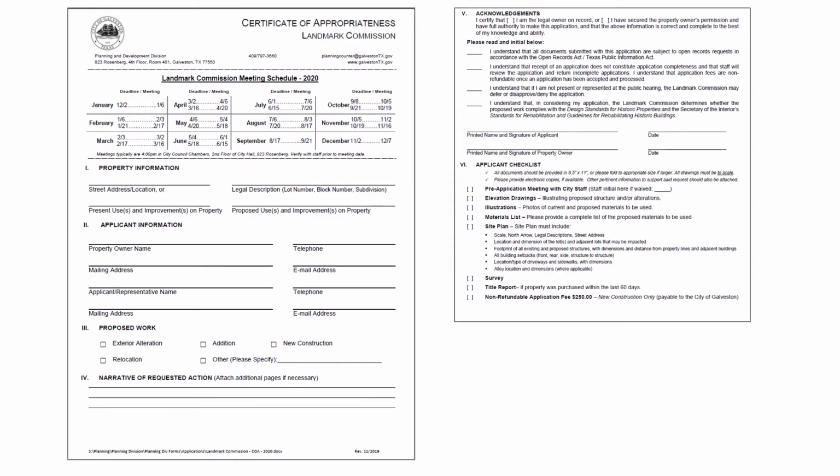So the basic beginning block of successful case management of the Landmark Commission is the application form. The application form is your first introduction to the request and provides the basic information that's needed. So here's an example on the screen of the City of Galveston's Landmark Commission application for the Certificate of Appropriateness. If you don't have a form, your first step is to develop one.